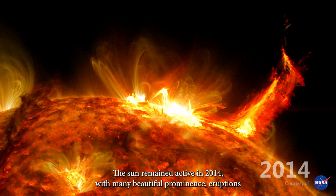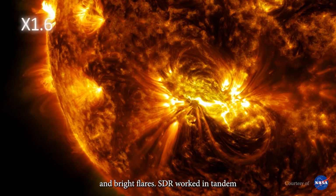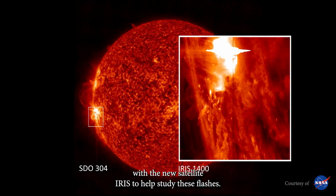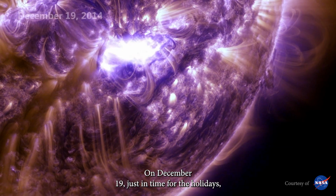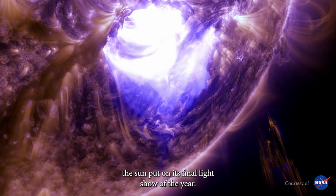The sun remained active in 2014, with many beautiful prominence eruptions and bright flares. SDO worked in tandem with the new satellite, IRIS, to help study these flashes. On December 19th, just in time for the holidays, the sun put on its final light show of the year.